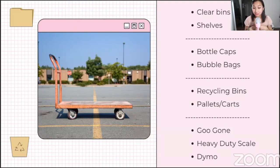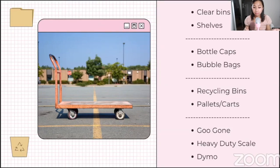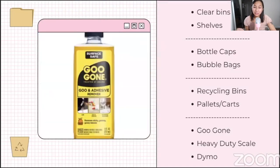We really need one. There's no way we can carry 50 pound boxes, which is, by the way, a pro tip, 50 pounds is the max weight for each box. If you go over that, then you're going to get a fee. Putting it on a cart and moving it back and forth saves so much time and it saves your back. So another one is Goo Gone.